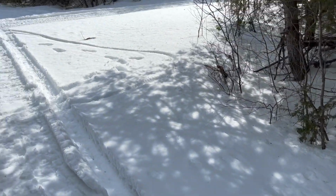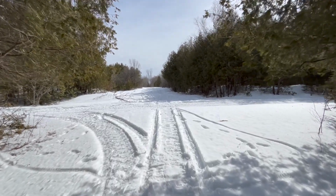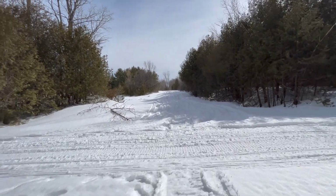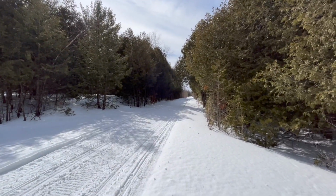And now we're back at the trail junction. So straight ahead leads back down to the Klondike Road. And off to the left loops back down as well. And to the right is where we're going to go. And we're going to head back to O'Neill.